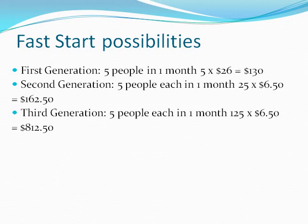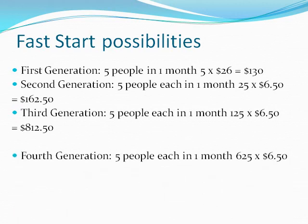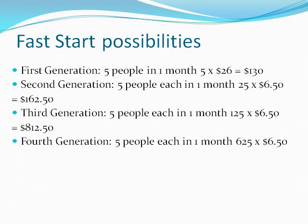Or even longer, and that's fine as long as it does grow. So in the 5th generation, those 625 people might bring in 5 people each, in which case there will now be 3,125 people in the group, and you're earning $13 from each of those, which gives you $40,625.50 for that one generation.